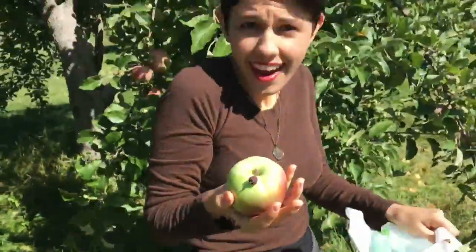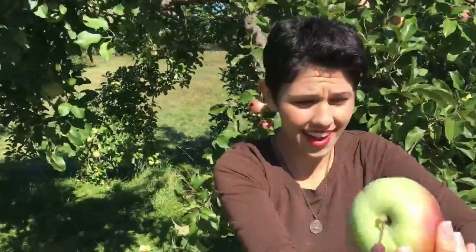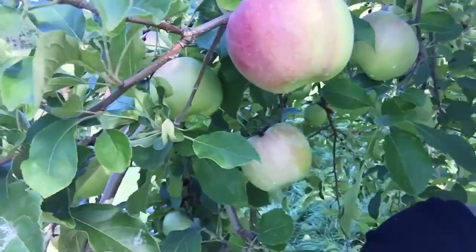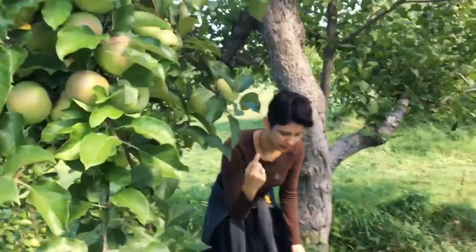Wow, babe. Is that a Northern Spy apple? We're hunting for apples. As you can see, they're in the trees. They're everywhere. This apple tree is called Northern Spy. So sadly, not all the apples make it. Is that a half-eaten apple? It didn't make it in the apple war. I want the perfect apple. So I'm going deep.